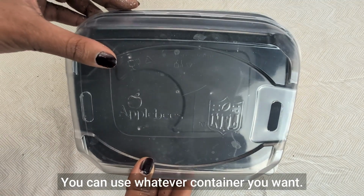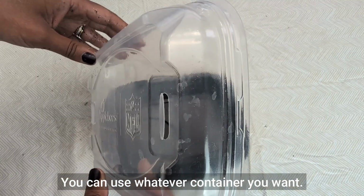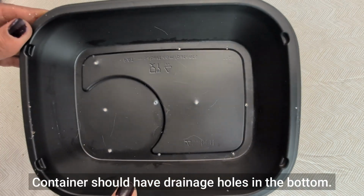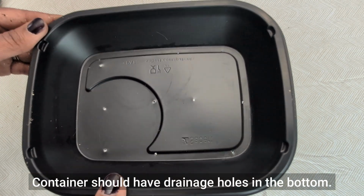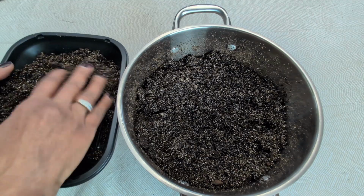I like to use restaurant takeout containers because honestly they're free to me and they make wonderful little greenhouses. In fact, this one has little vent holes in it, which is wonderful in case it gets too hot in there. And I did make holes in the bottom of the container because you want to bottom water your seedlings. You don't ever want to water them from above because that can introduce all sorts of problems. So I'm going to go ahead and add my seed starting mix to my container.